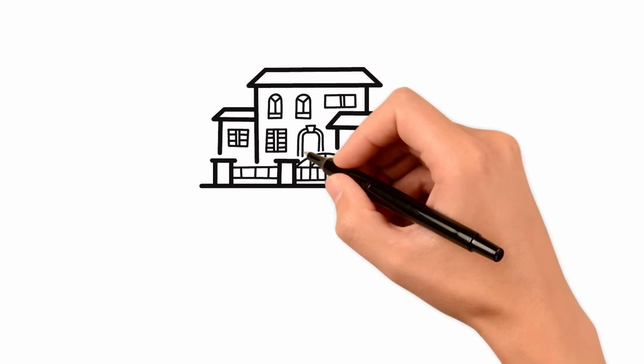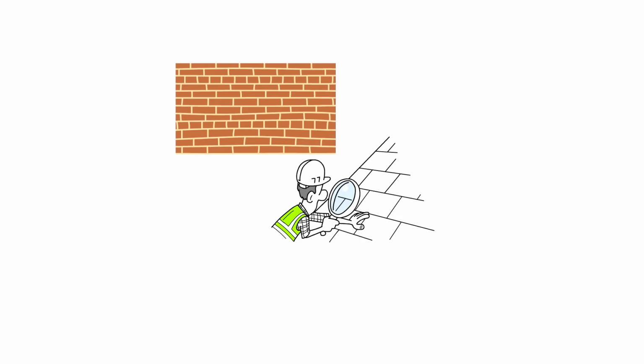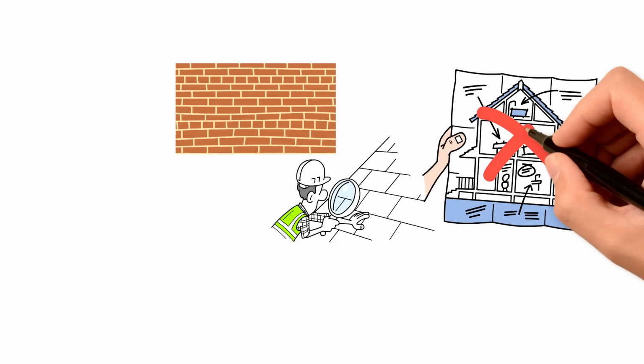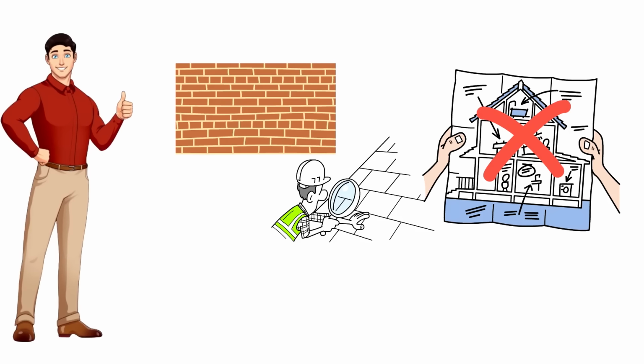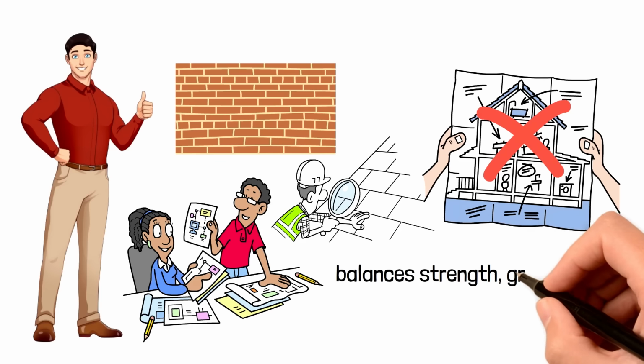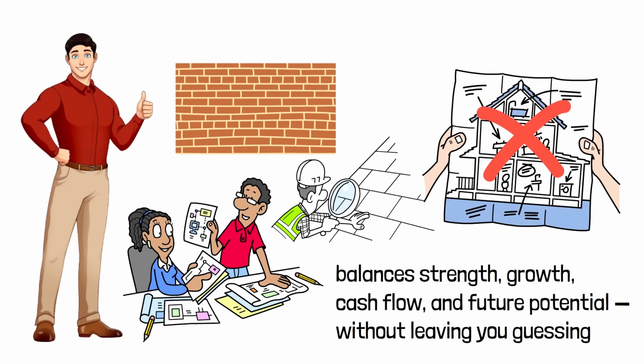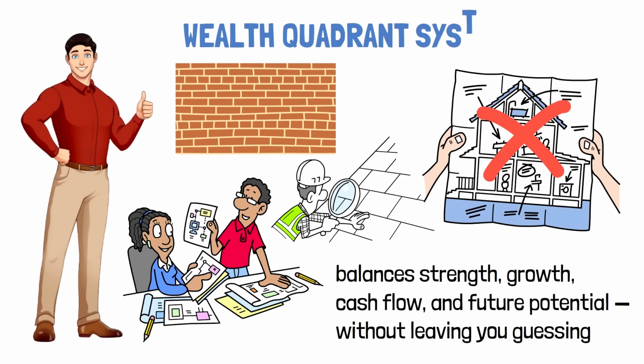Imagine trying to build a house without a plan. You might get a few walls up, maybe even a roof, but without structure, it won't hold up. Your portfolio works the same way. It needs a solid blueprint, one that balances strength, growth, cash flow, and future potential, without leaving you guessing. That's what the Wealth Quadrant System is all about.